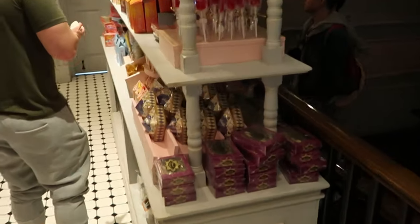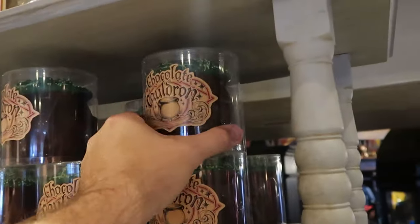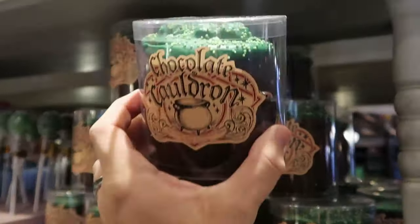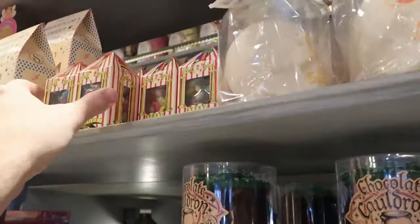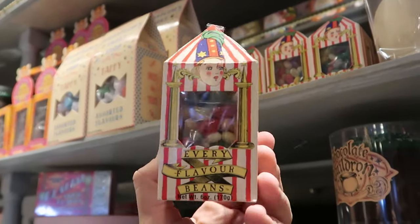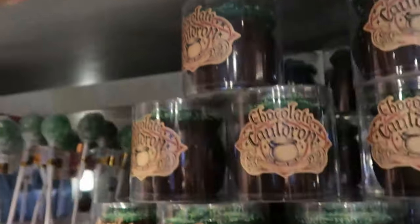A lot of the stores here at the Wizarding World of Harry Potter definitely kind of interconnect. Like, they're all combined together. So I do want to check out some of the sweets that you can also get. This is the chocolate cauldron. Look at that, $11 for that. This is definitely another one of your shareable items. Right up ahead, they also have Bertie Bott's Every Flavored Beans. The packaging for this is incredible. Always save the packaging after you're done eating them. I do believe those are $11 a piece.